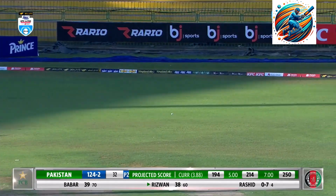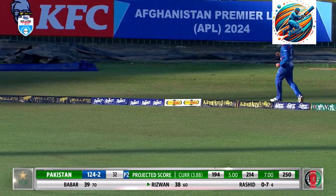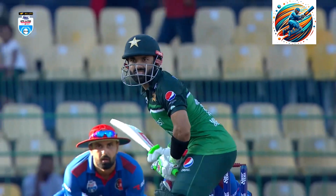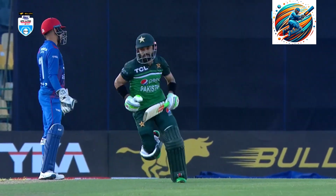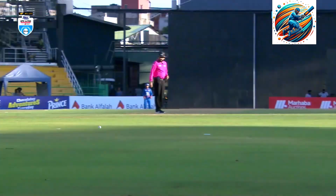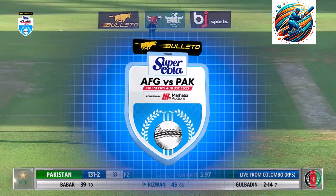One-handed sweep shot, full toss, low. Ashley times it well enough and gets it fine enough as well to get a boundary. Started to improvise. Tells me they're looking for something close to 250. Well, you can look for it, and if you get it right, what can change, of course, is the dynamic. Whereas Afghanistan have had pretty much control so far.